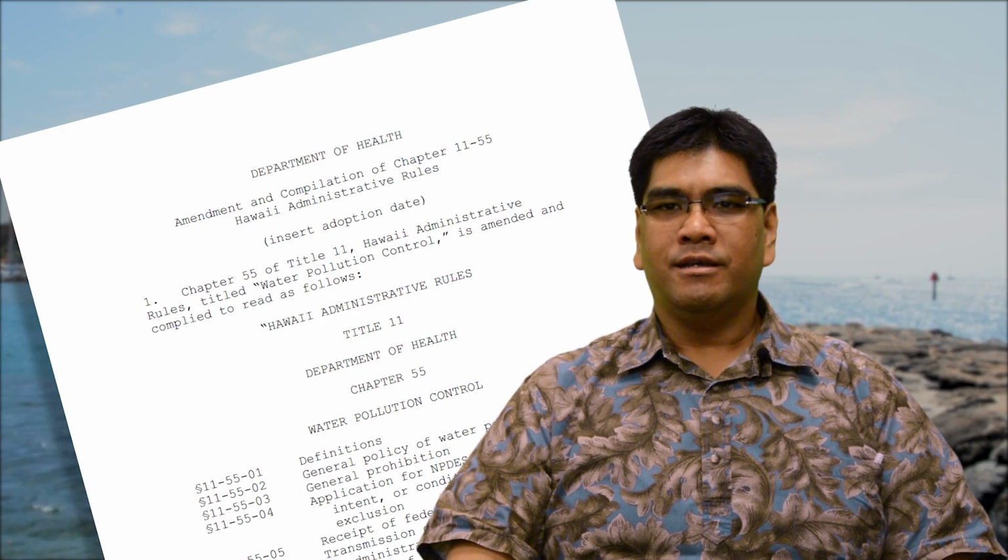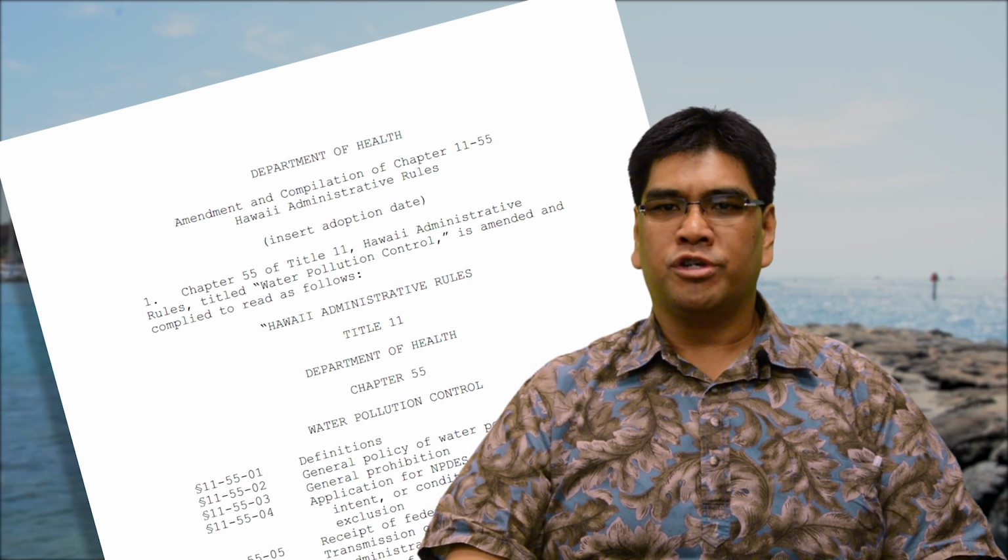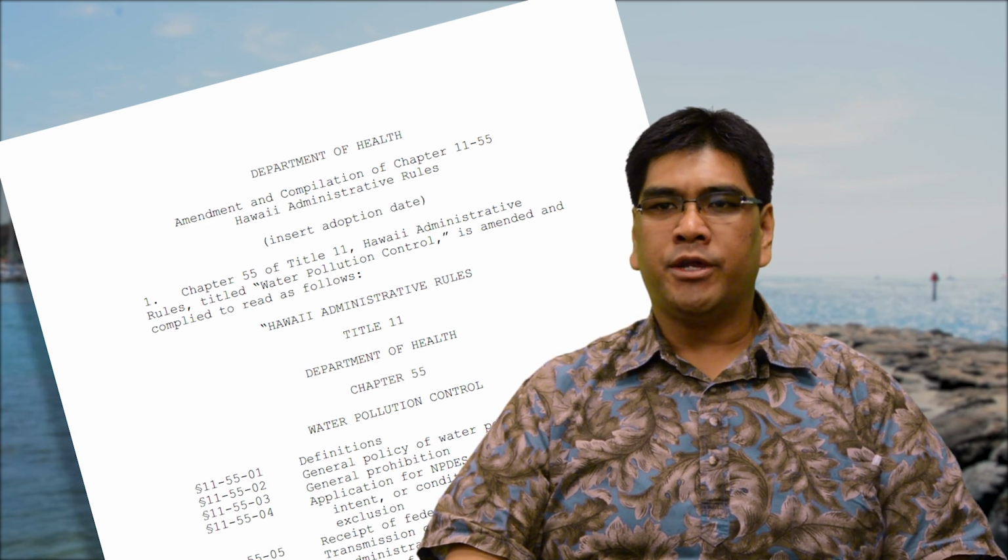As most of you are aware, the DOH is in the process of readopting Hawaii Administrative Rules, Chapter 1155, Appendix C, the NPDES General Permit for Stormwater associated with construction activities that disturb 1 acre or more of total land area. The Appendix C General Permit is an NPDES permit issued as a rule and is meant to cover many dischargers who can comply with all requirements in the rules. The purpose of this general permit is to simplify the application process.